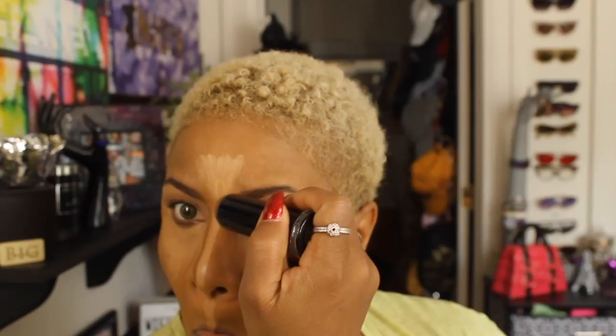So what I use as far as contour, I use Black Opal in color chocolate, and I use the foundation stick. My contour. Okay. Then I take, I don't know what kind of brush this is, I go ahead and buff in my highlight first.